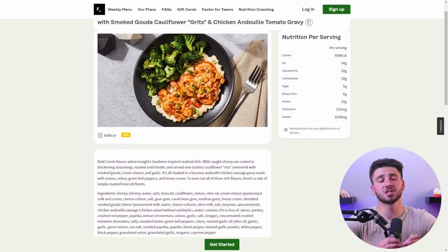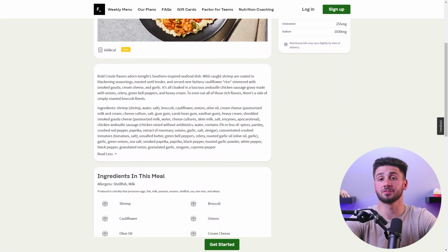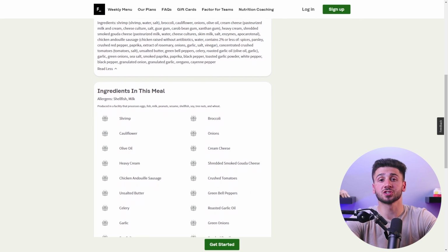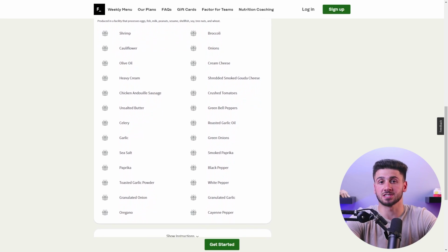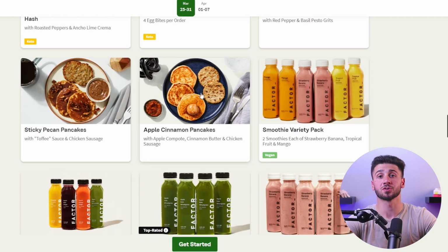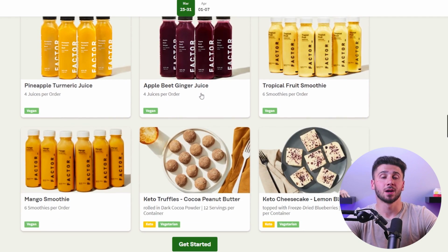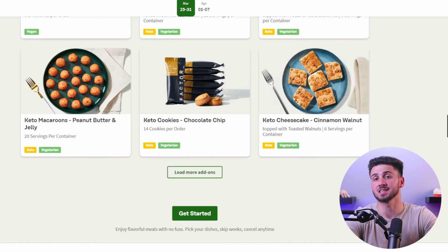And although I wish they had highlighted the meals that align with dietary restrictions like gluten-free, dairy-free, and nut-free, they still provide the allergens, nutritional info, and detailed description of each meal as well as ingredients. So aside from this, something I really appreciate about Factor is that you can order add-ons which include extra protein portions, veggie sides, breakfast options, energy balls and desserts, fresh juices, shakes, and smoothies.